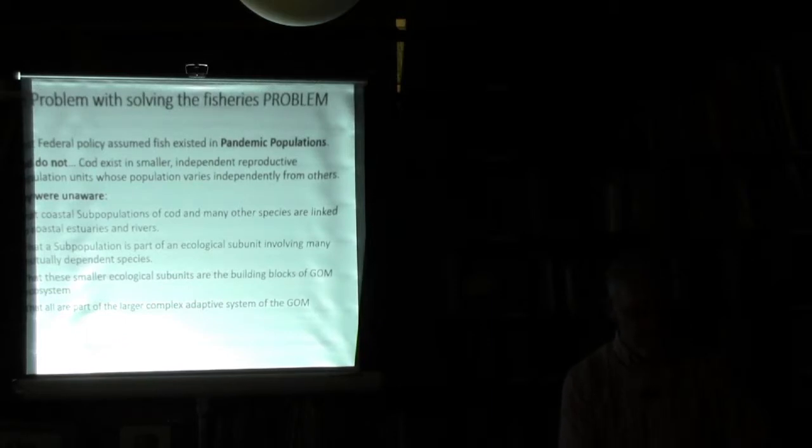They weren't aware that a subpopulation was part of an ecological subunit that had several subpopulations of different species connected to that estuary and river system. They weren't aware that these smaller ecological subunits were actually the building blocks for fish populations in the Gulf of Maine, or that they all were part of a larger complex adaptive system, which means that when you change one thing in it, everything else has to accommodate and change somehow. And we're seeing part of the tail end of that.